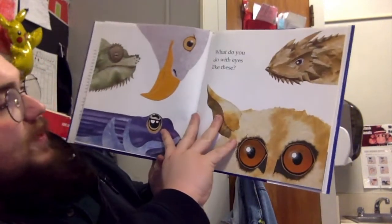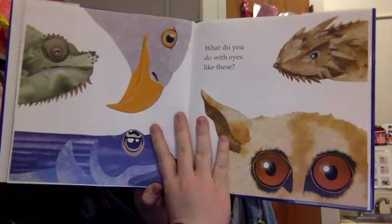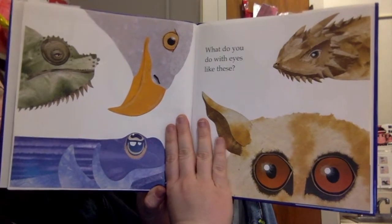What do you do with eyes like these? Maybe you recognize some of those, maybe not.